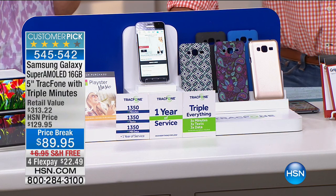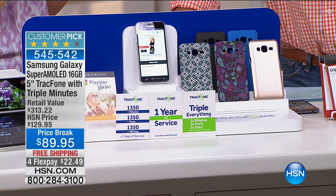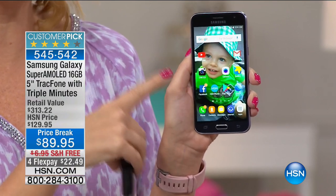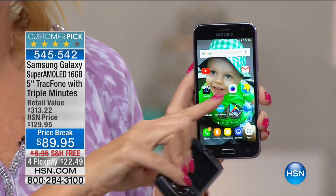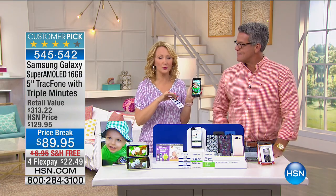So if you're an existing TrackPhone customer right here, right now, and you've got minutes on that phone, maybe you have a little flip phone. Maybe you're ready to upgrade. You want something fancier, a little bit more flashy, a little bit nicer, you're going to be able to upgrade to the functionality of a Samsung Galaxy, and all of the minutes you have right now roll right on over to your brand new phone. Yes, you can keep your same phone number no matter what carrier you're with right now. It seamlessly rolls right on over.